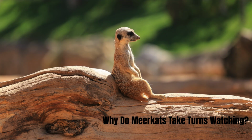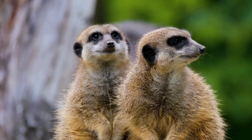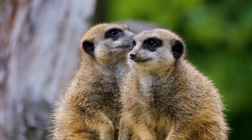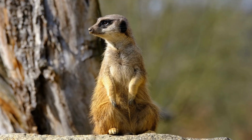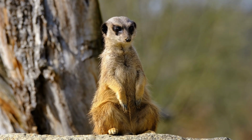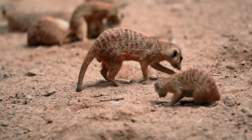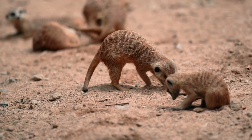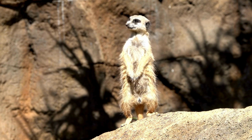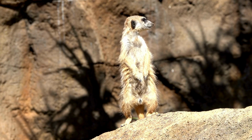Why do meerkats take turns watching? Out in the wild, danger can come from anywhere: hawks from above, jackals from the ground, or even snakes slithering into a burrow. For a small animal like a meerkat, staying alert can mean the difference between life and death. But instead of every meerkat constantly watching its back, they've developed a smart system. They take turns. While most of the group is busy digging for insects, scorpions, or roots, one meerkat climbs to a high spot, a rock, a mound, or even a tree branch, and stands guard. This sentry watches the surroundings and sounds the alarm if they spot a predator.